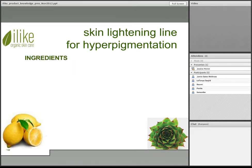Skin lightening line for hyperpigmentation. Ingredients are stonecrop, which is going to be great for bleaching and lightening the skin, and also lemon, which is bleaching and lightening for the skin.